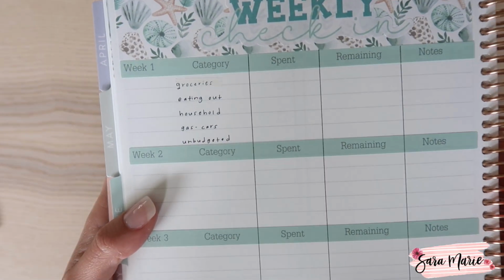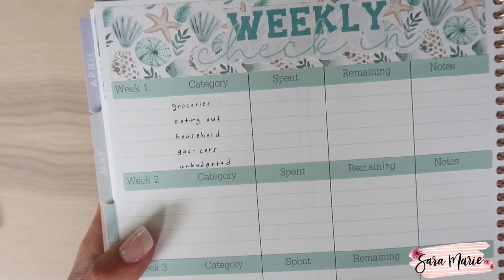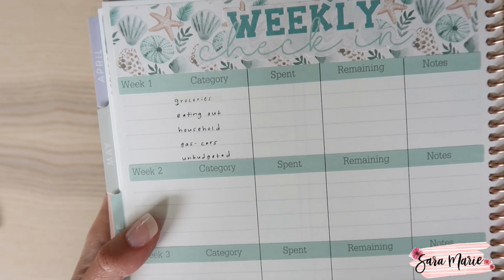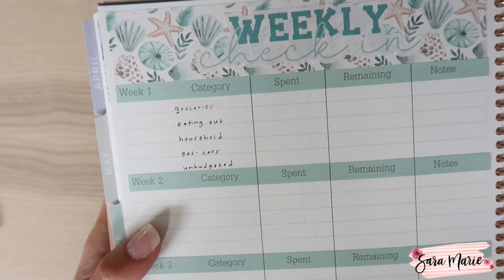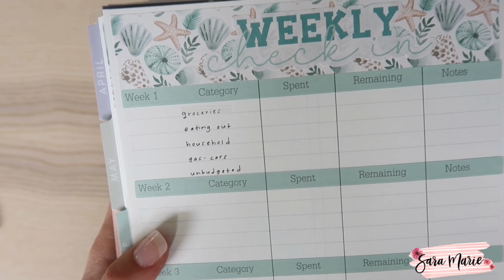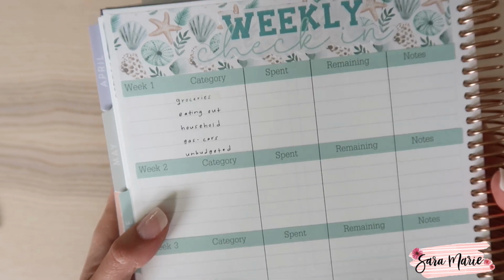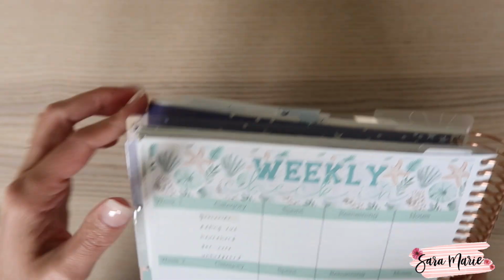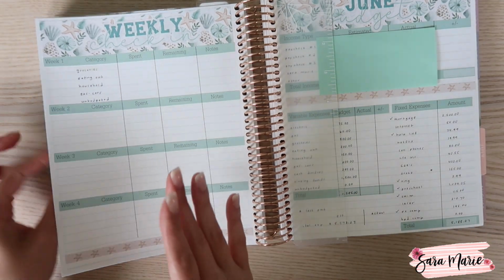So to start off with, the categories that we're going to track are groceries, eating out, household, gas for our cars, and unbudgeted. And honestly, at this point, I should probably just make myself some custom scripts. That way I don't have to write them in, because as you can tell, for groceries, I messed up and I had to write it out, and I just really despise having to do that. But anyway, let's go ahead and track everything. So we're gonna start with groceries.